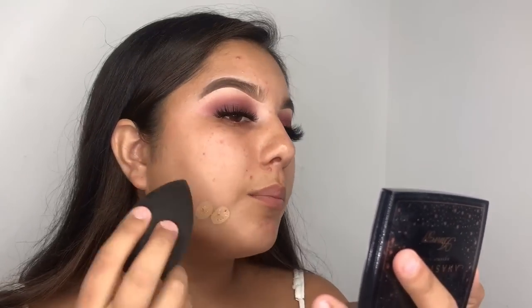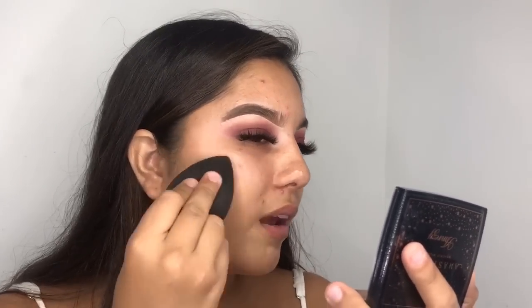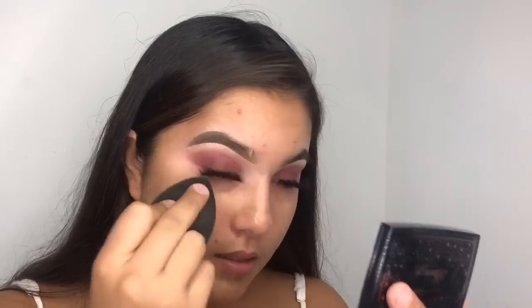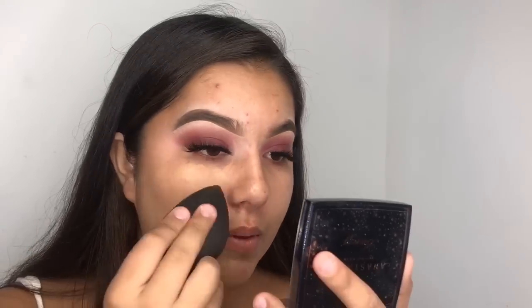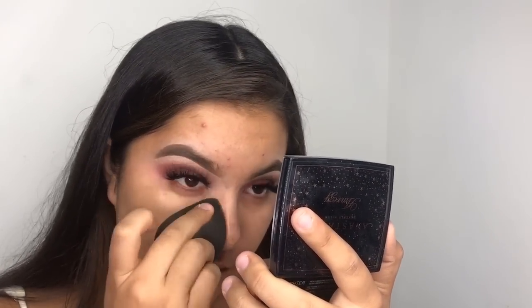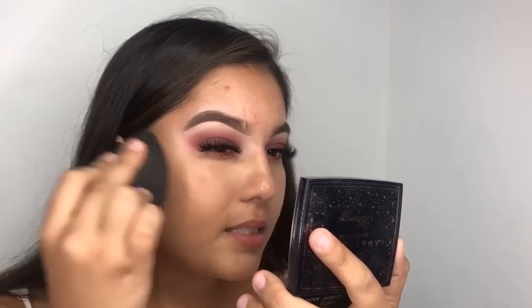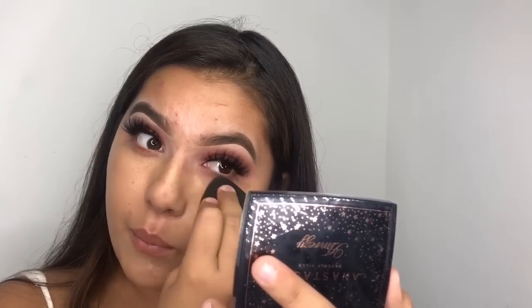Going back to what I was talking about, this is the drugstore foundation that I swear by, and I still can't find a high-end foundation to beat this. I'm literally gonna look like a whole different person after this. But this is my long-lasting. If you're going to homecoming, or a lot of events are coming up this year, like holiday season, and you need a long wearing foundation, I swear by the Maybelline foundation. And I also have my long wearing concealers and everything. I'm gonna show you guys all that.